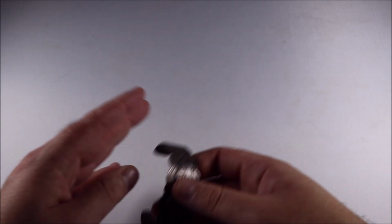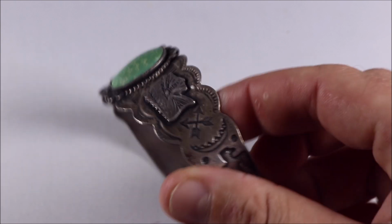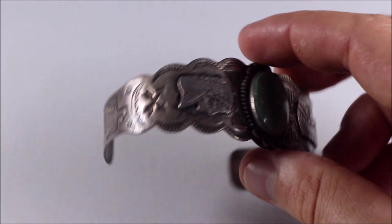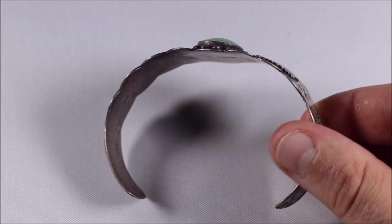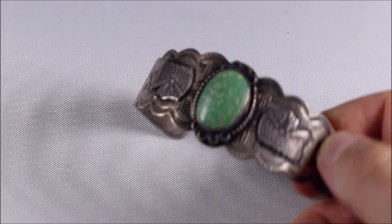Here's a really nice piece that I may have shown before. I don't remember if I did or not, but if I did, I'm sorry. You'll see it again then. This is a sterling cuff bracelet that I bought. This was like $35, and I really liked the design on it. I've got this up for, I think, 150 and no interest right now. But I saw some similar ones sell for like $200, so I don't know why this one's sitting. But it says sterling in there, so at least it's marked with something. It was a nice piece.